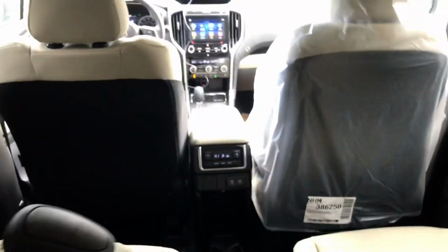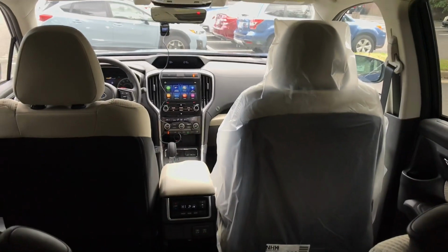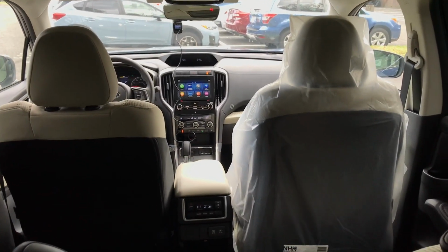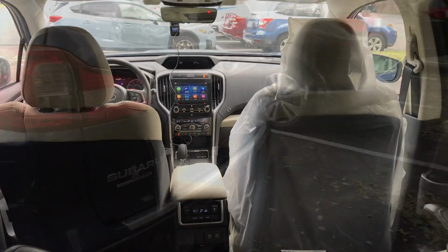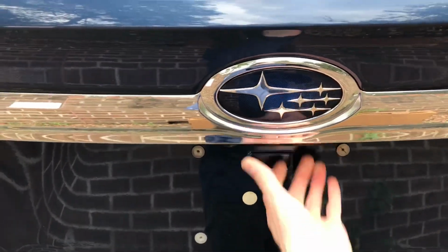Once again, talking about the 19 cup holders, they're all throughout. And here's the perspective from the very, very back. Tons of room though, very, very big vehicle. And let's look at the trunk. So it does have that power rear liftgate like we talked about.